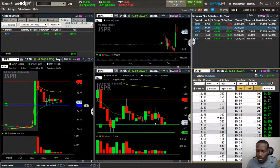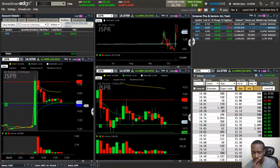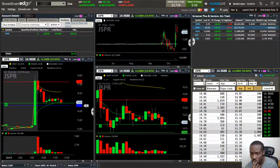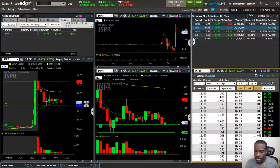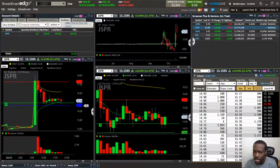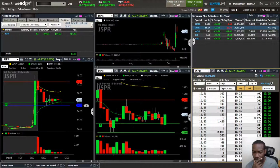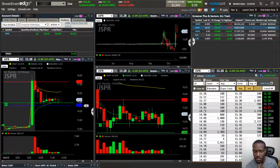Got my stop out already ready to go. Looking for more here. Can we get back into the 90s on the bid? Not seeing the 90s yet on the bid. Come on, 90s. Looking for the 91 to add. Added a little bit there. Got a nice little pop off that. 1460 is my out right now on those 10 shares. Putting my stop back in there, looking for, well, it might be too late to get more. Yeah, okay. Well, it definitely moved a little bit too fast for me.